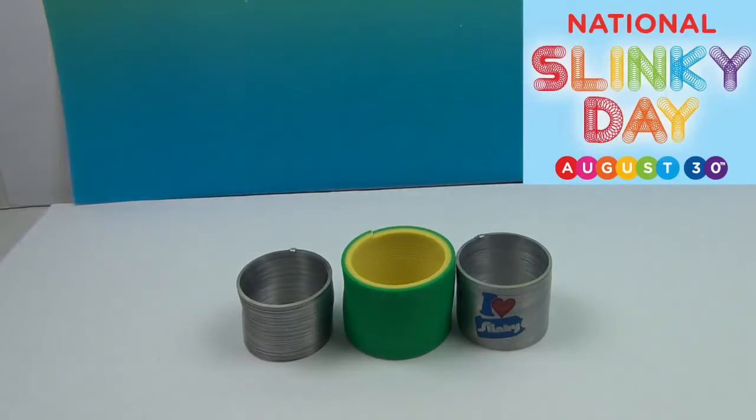All right, so let's go ahead. It's time to show off our Slinky skills.